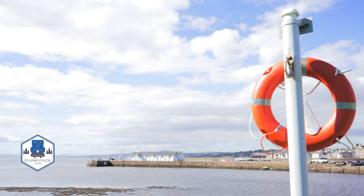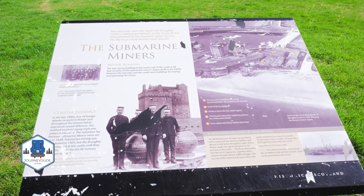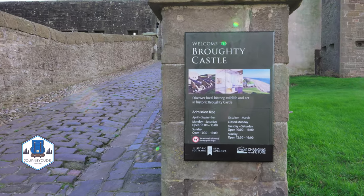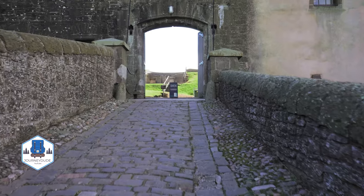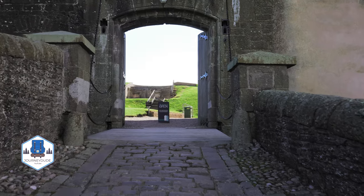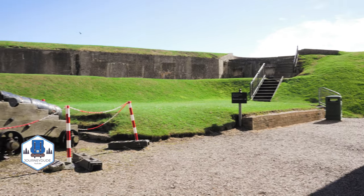In 1860, the threat of French invasion prompted Broughty's conversion from a ruin to a modern artillery defense. The castle was rebuilt further, altered in response to the German threat in the two world wars. Now, the castle is turned into a beautiful museum. And guess what? The entrance is free.